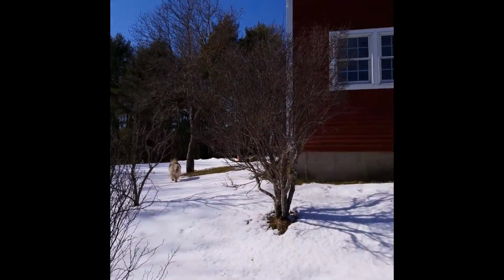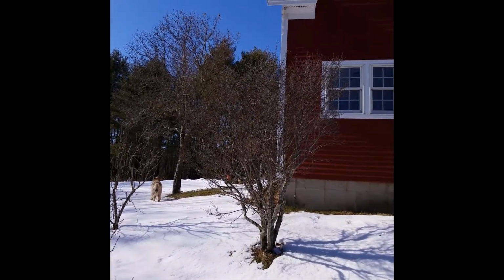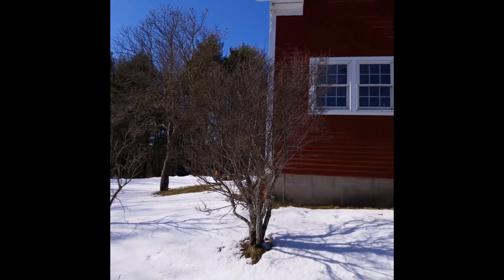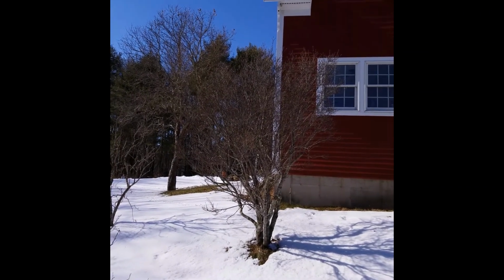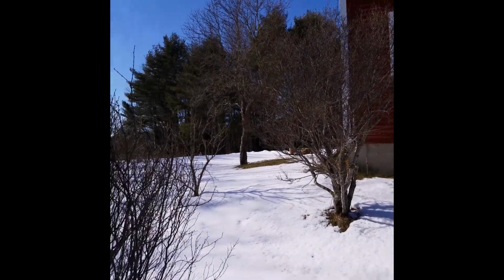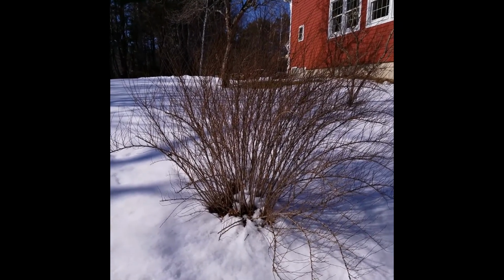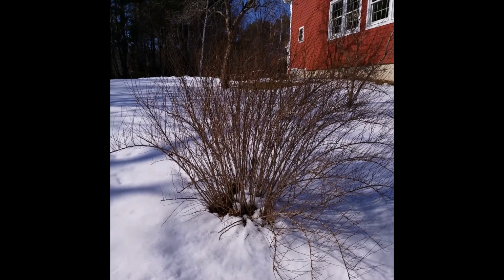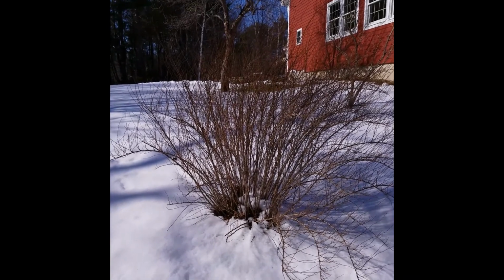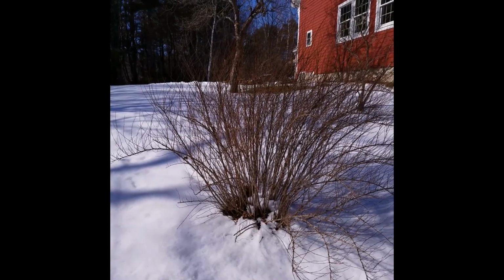How about Rhamnus frangula asplenifolia, threadleaf false... Oh, let me think now. Threadleaf buckthorn. I've had that a while, transplanted it once. And how about the graceful, spreading, slender stems of the dwarf Physocarpus, or dwarf ninebark.